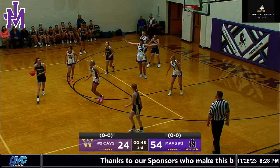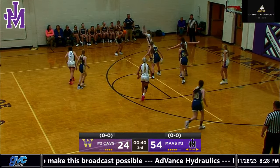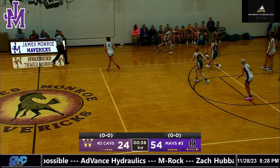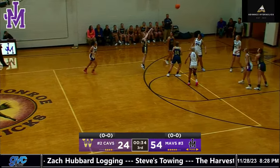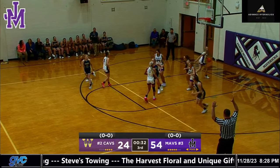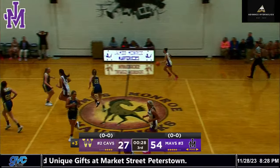Fields with the ball at the top of the key. Comes to Ward. Ward works back to the top of the key. Open shot by Redden, but Maya Dunlap's able to close and get a hand on that shot and reject it. Ball's battered around. Finally finds Ward on the left wing, and she nails the three.